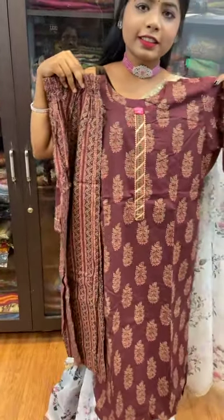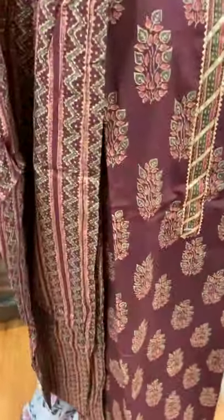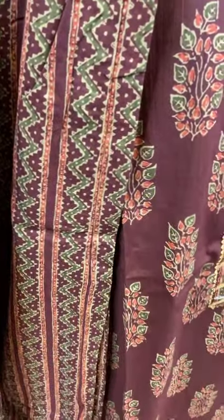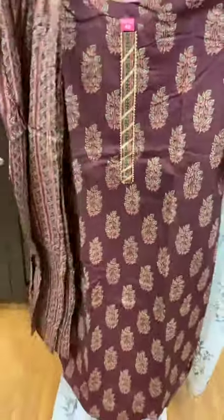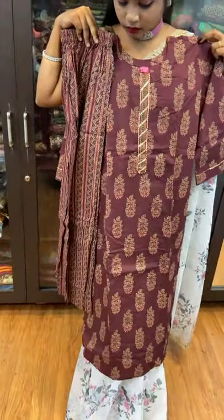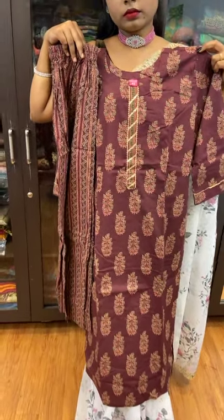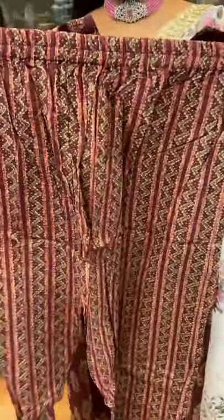If anybody wants to see this in a little more detail, you can comment in this comment box so that we'll show it again. So this is the kurti. This is your gota neck. A nice block printed kurti with a pant. There is no dupatta. This is a two piece, the top and the bottom. You can see the flare of the bottom also. This has got a nice flare.